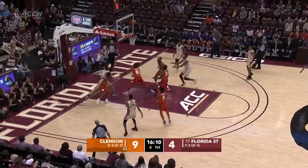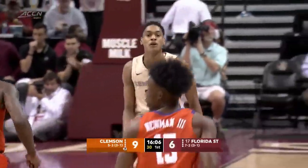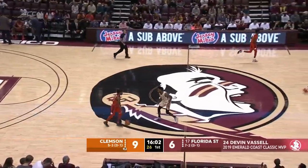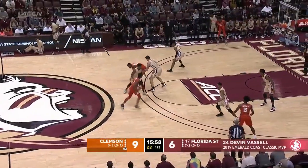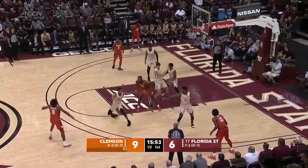Nearing the 16-minute mark. Frenetic pace to this one. And there he is, Devin Vassell. Of course, Debbie, frenetic and Florida State, and for that matter, Clemson. You can't dismiss the fact that Clemson has built their culture around defense as well. Yeah, these are two teams that pride themselves on that.